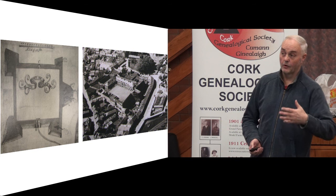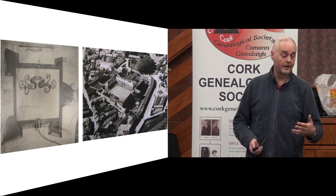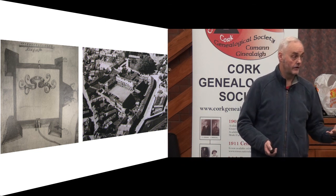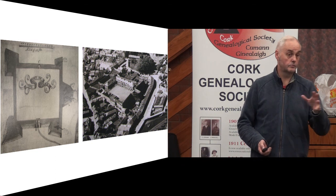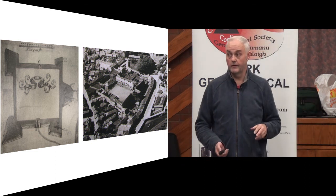But they both went out of use on a full-time basis by the military in the early 19th century, when the new barracks was built on the north side, what's today Collins Barracks. And Collins Barracks was probably four or five times the size of both of these put together, so it was a much, much bigger barracks than both of those here along Barrett Street.